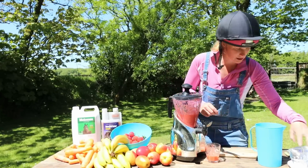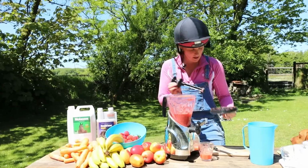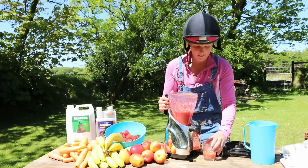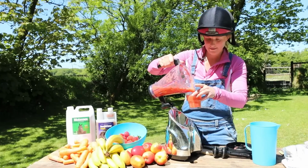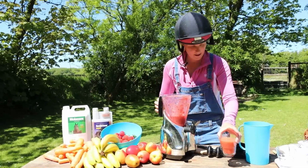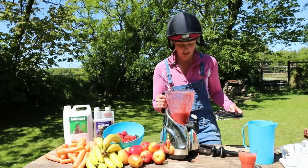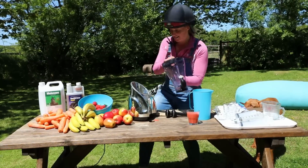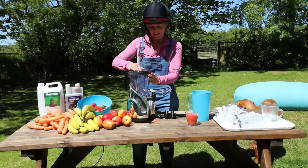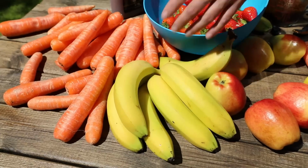So let's pour some of this into this glass here. Fill that one up a bit. I'm going to make a few different flavours. Just pour a bit of that in there. One down, a few more to go. So I'm just going to quickly rinse this out and I'll be back. And I'm back. Now let's crack on with flavour number 2. Let's go banana. Think banana.